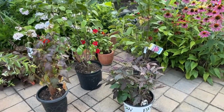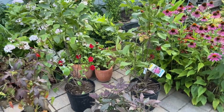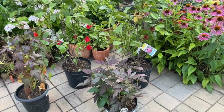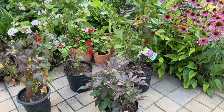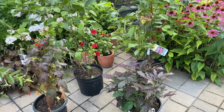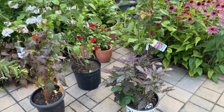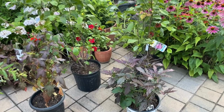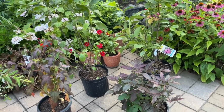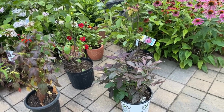Yes friends, now is the time to get great clearance deals at your garden centers. My Home Depot has 50% off their trees and select shrubs on sale, and also some of the Proven Winners shrubs. For example, I saw they have the Rose of Sharon, Little Kim, I think it's called. They have it on sale for half off.